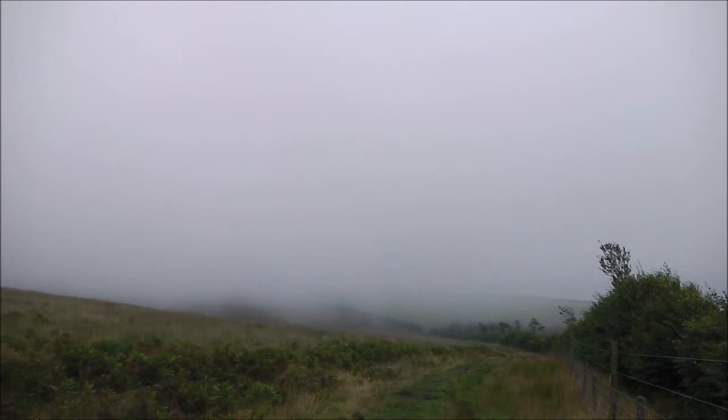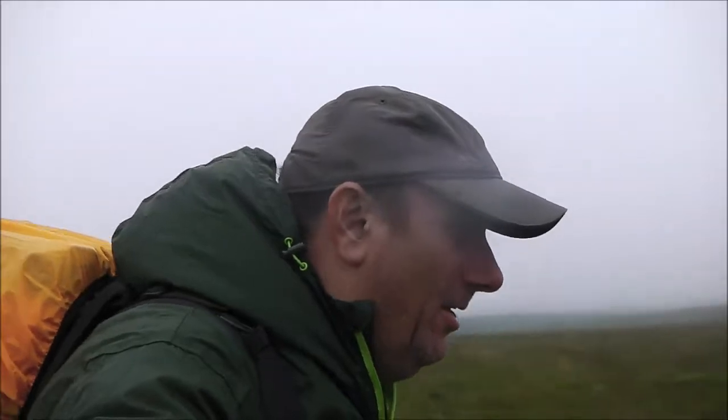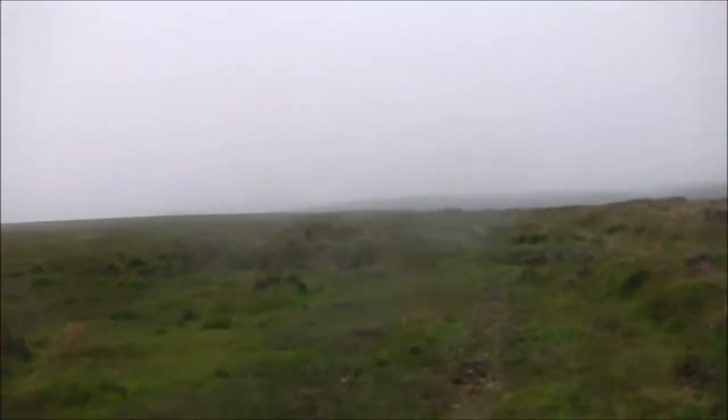Just put the cover on the bag. Put the cover on myself, and there's a reason why. Looks like we've got a bit of a low cloud coming in. Also see it over that way, mainly over there. Well, rain is here, misty rain. Not exactly obvious, but it is there.